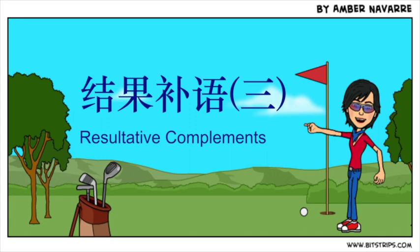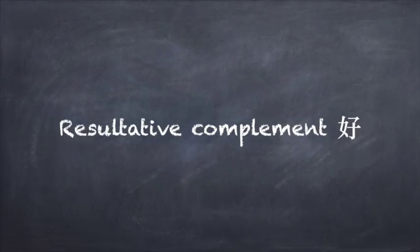Today, we're going to introduce a fairly commonly used resultative complement, 好。How as a resultative complement does not necessarily mean doing something well, as how usually means. More often, it means get things ready for the next step.